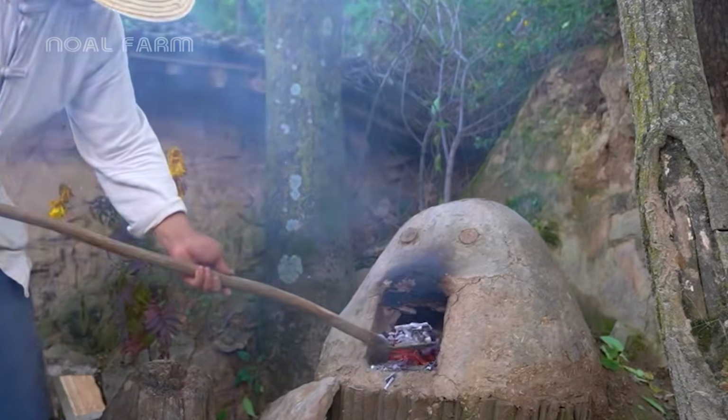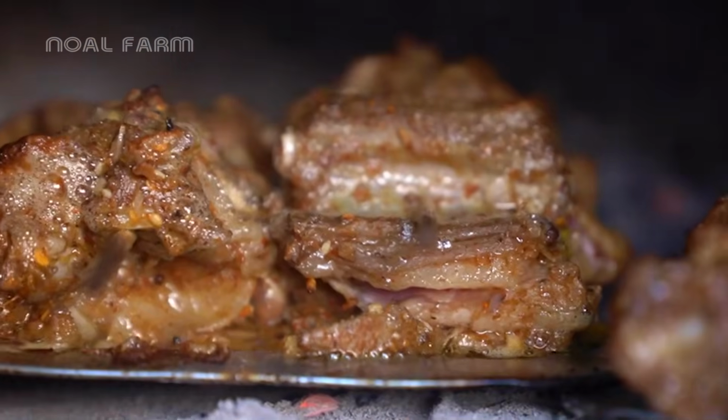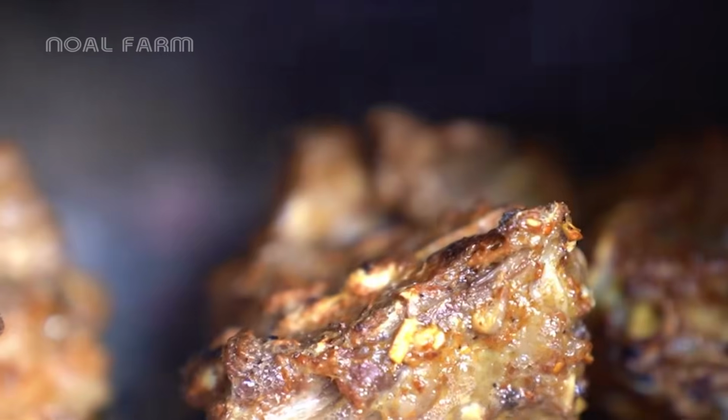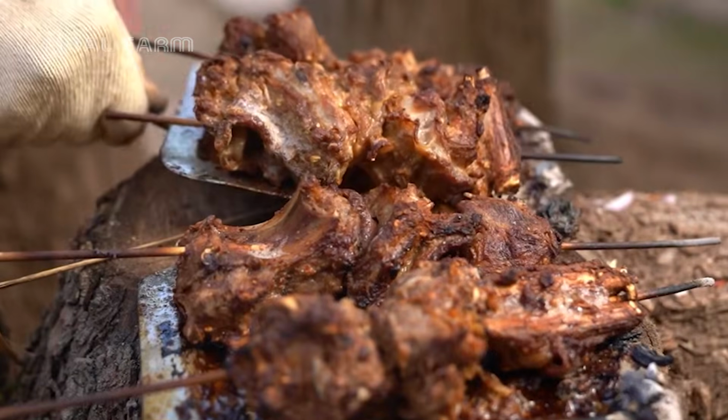Not only is goat meat delicious, but it is also highly nutritious, and it is increasingly becoming a strong contender in the livestock industry, on par with other domesticated animals.